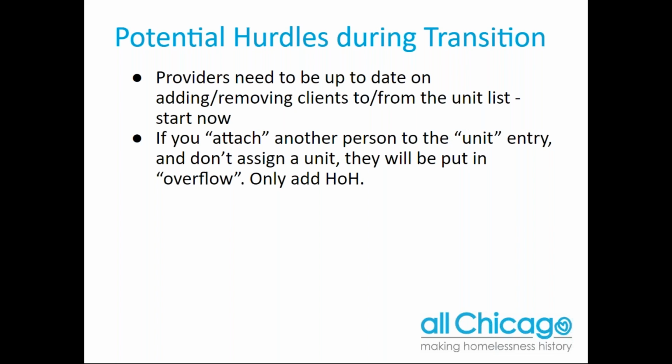So if you attach another person to the unit entry, like I mentioned, and don't assign a unit, they will be put in overflow. So you just want to add the head of household. And skilled assessors will be real familiar with this, doing coordinated entry, because you never want to attach children or partners to the head of household entry to coordinated entry.